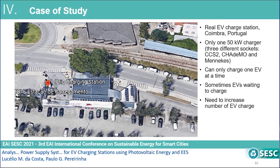We analyzed in detail the charging events of August 2020 of this real EV charging station in Coimbra, and we noticed that several occasions were detected where there was at least 1 EV waiting for the charger to be freed, to be able to charge, so at least 1 more charger would be needed. However, the connection to the network has limitations, and it is not possible to charge more than 1 electric vehicle. Therefore, in order to expand the system and thus increase the availability of service without increasing the contract power to the grid, other solutions would have to be considered, such as energy storage and PV system.